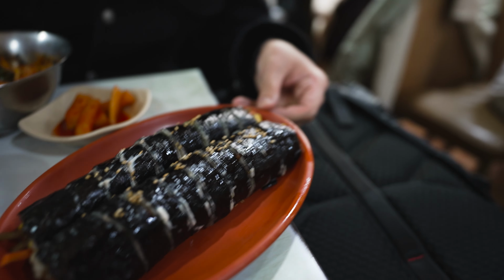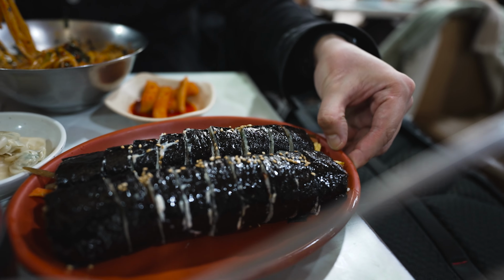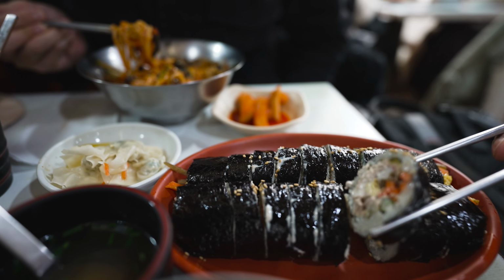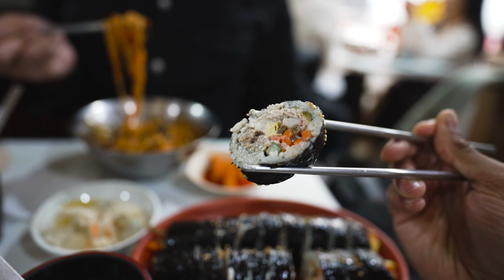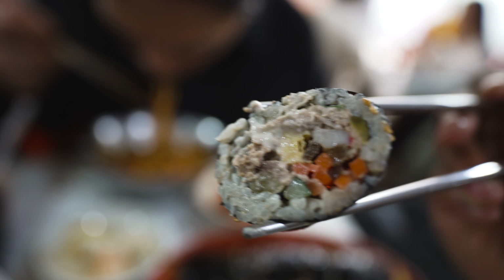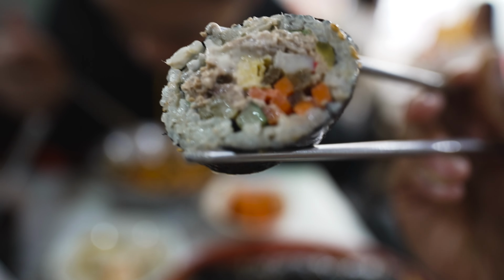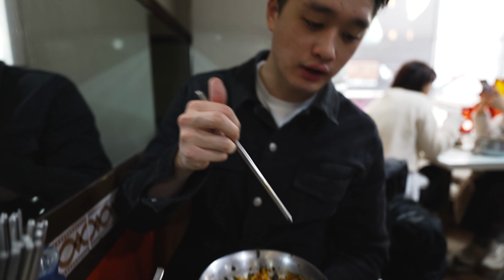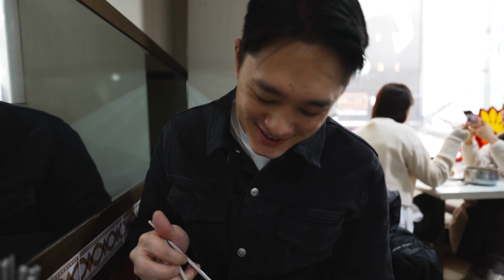No, this kimbap looks great. Yeah, I don't think I see him in this one, so he got it right. Like this side? Yeah. Wait, let me see. There's no ham, right? No ham. Wow, look at this kimbap. It's like rice, tuna, egg, carrot, cucumber, imitation crab meat. Can't go wrong.